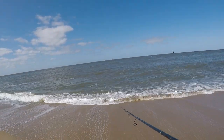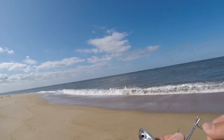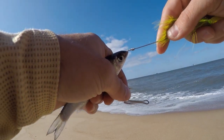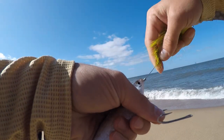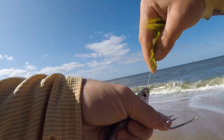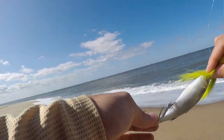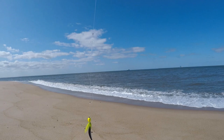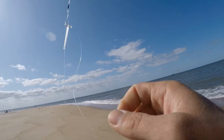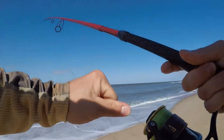Try this bait. Always throw a mullet rig. Should always have a mullet rig out in Delaware. Now this thing, this is a really fresh fish. Sinker, start with a 4. You can't throw it out too far here, it's so deep. Let's see what a 4 does.